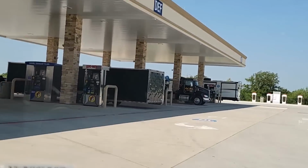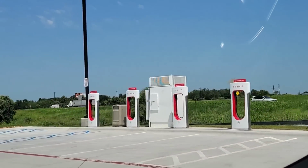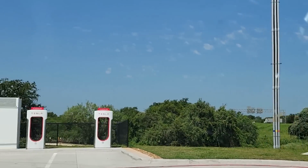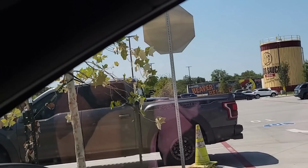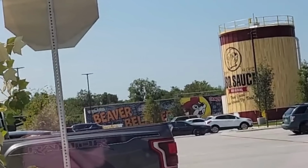And I was surprised to see that they had a pretty good amount of Tesla electric car charging stations. And if you know of another one, please let me know. But what gas station has their own silo that's full of barbecue sauce? Only in Texas, ladies and gentlemen.